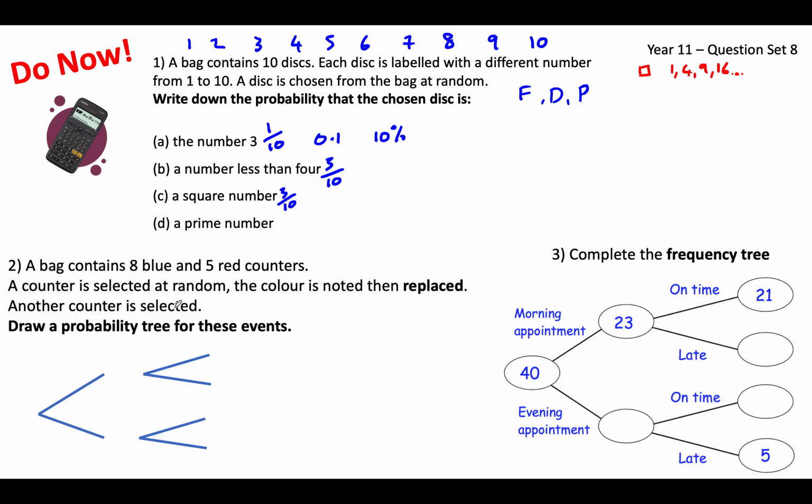Prime numbers. Okay, the prime numbers are 2 is the first prime number, then 3, then 5, then 7, then 11. So we've gone outside of the range of our numbers. So 2, 3, 5, and 7. There are 4 of them. So 4 out of 10. Anything that's equivalent to that is fine. 40%, 0.4, or 2/5. Any of those are absolutely fine.